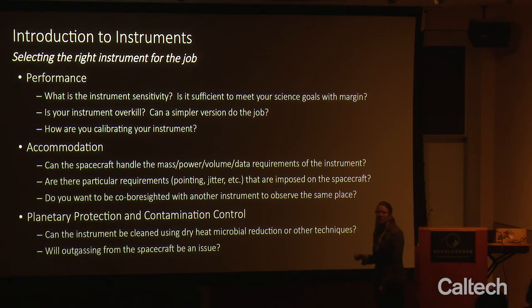Let's say you want to detect a certain concentration of salts on the surface of Enceladus that'll tie back to habitability. And your instrument is sensitive to parts per thousand carbonate. But, oh, you really want it down to parts per million. How do you do that? Can you prove that that instrument is the right one, or do you need to find something more sensitive? Is your instrument overkill? Can something simpler do the job? Make sure that you've got a calibration story that makes sense.